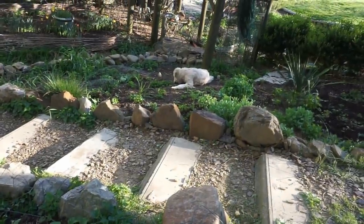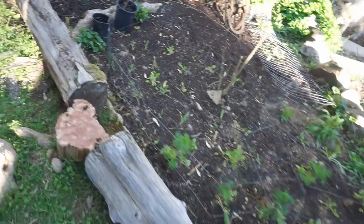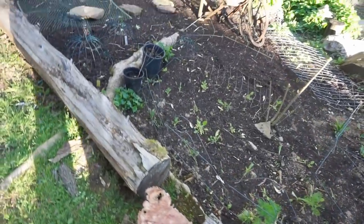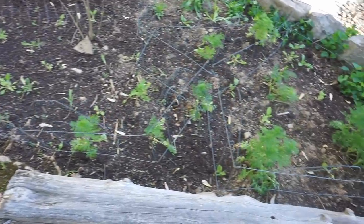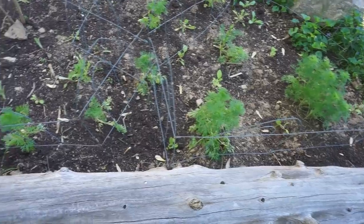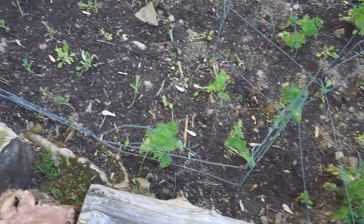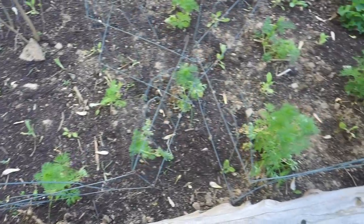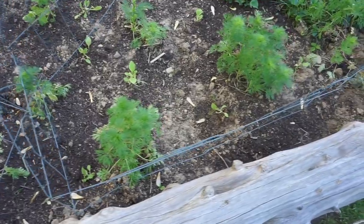This is the side right across from where I did the weeding. This was worse. This was full of grass. Took me about 3 days to do the weeding on this side, and it was quite something. But now it's looking pretty good and pretty clean, and I have actually transplanted quite a few things into this garden that came from other gardens, which I will be talking about in a little while.